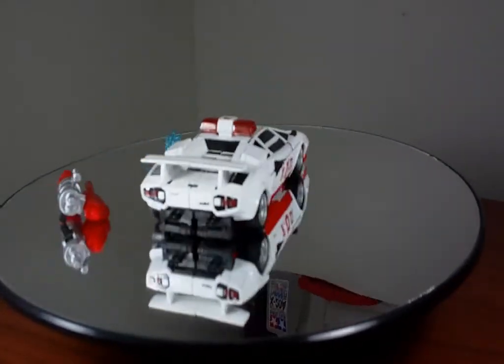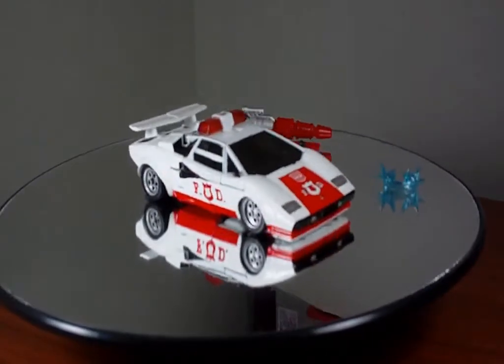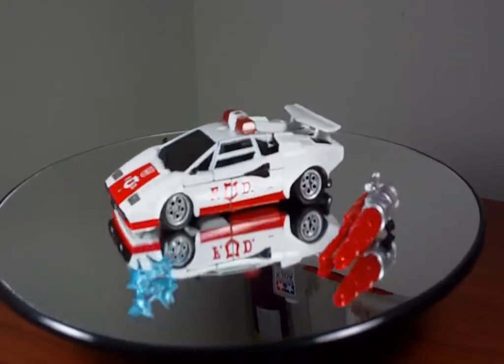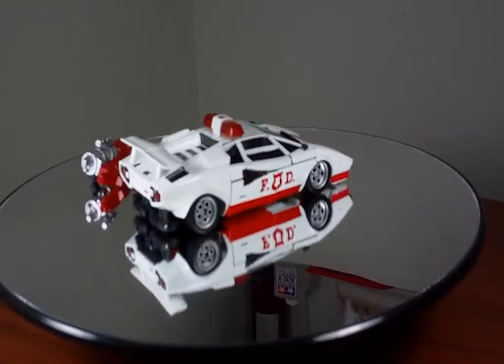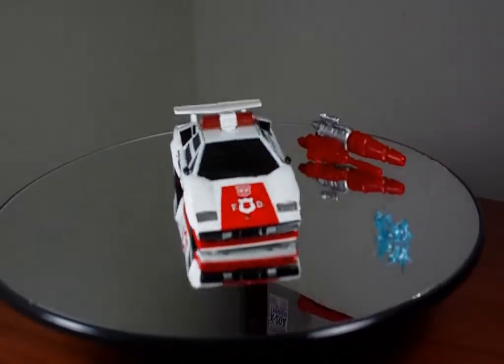This time we'll be looking at the TakaraTomy Transformers Masterpiece number 14 Alert, otherwise known as Red Alert. Now Alert here was released in late November and early December of 2012. The manufacturer's suggested retail price is 5,800 yen, or roughly $60 American at current exchange rates.